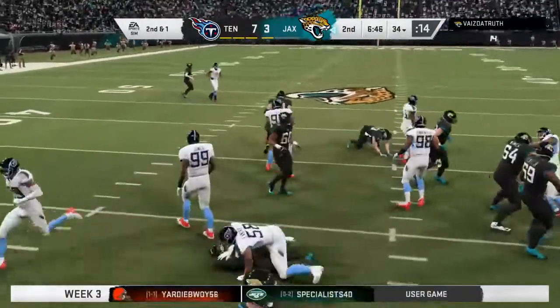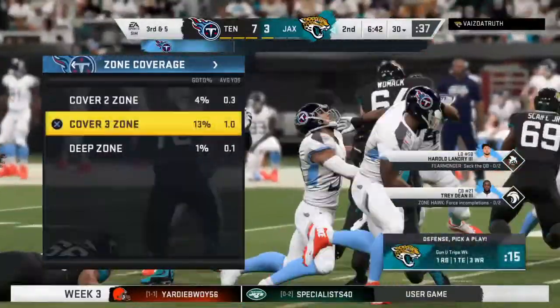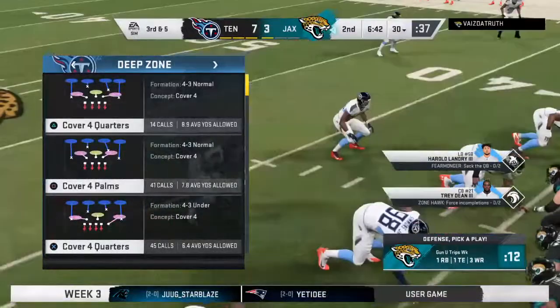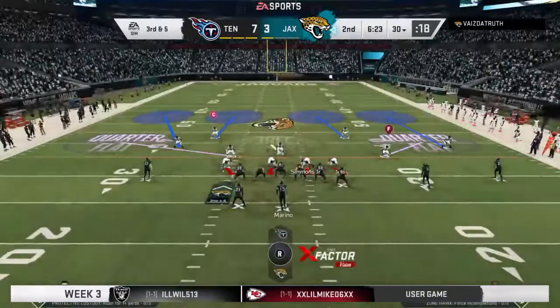They'll run it now out of the gun. And they see right through that defensively as he'll be hit and taken down in the backfield. That'll be a loss of 4 yards on the play. And that's going to lead to a 3rd down.